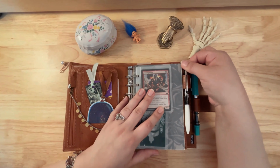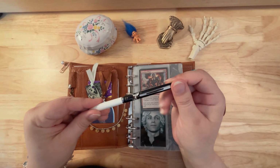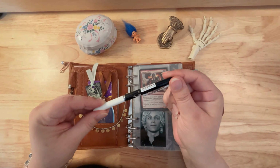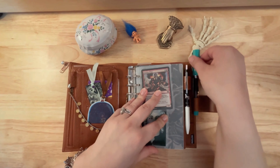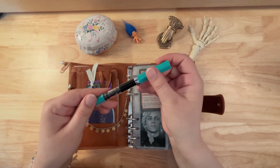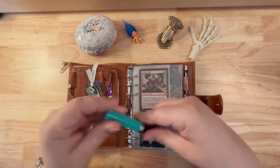I also really enjoy the fact that I can keep multiple pens in there with the pen loops. That one is a Pilot Acro that I got at Kinokuniya, and then, of course, my TWSBI Echo, a fountain pen, and yeah, I'm really enjoying this little setup.